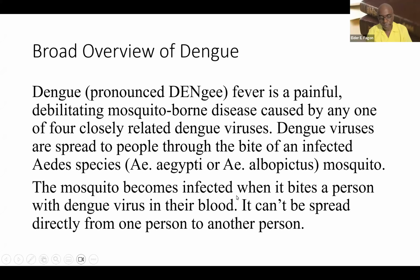So dengue, which is pronounced dengue fever, is a painful, debilitating mosquito-borne disease caused by any one of 4 closely related dengue viruses. Dengue viruses are spread to people through the bite of an infected Aedes aegypti mosquito. The mosquito becomes infected when it bites a person with dengue virus in their blood. It can be spread directly from one person to another.